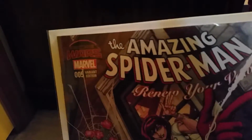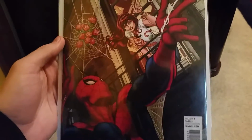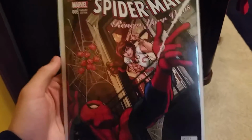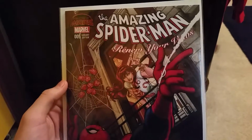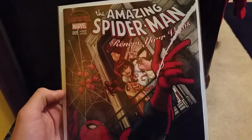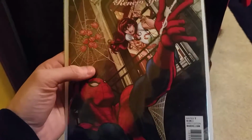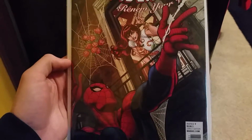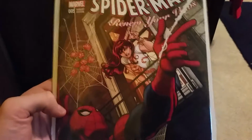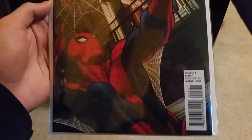It's from the Secret Wars series, not the new one. This is the Nick Bradshaw variant, and I didn't even see this when it came out. I just got this. I never even knew, and I never saw it at my comic shop or anything. And I really like Nick Bradshaw art. I really liked him on the Spidey run. I was really disappointed when he left. I just love this cover too, Mary Jane, him leaving her flowers. Just a beautiful cover.